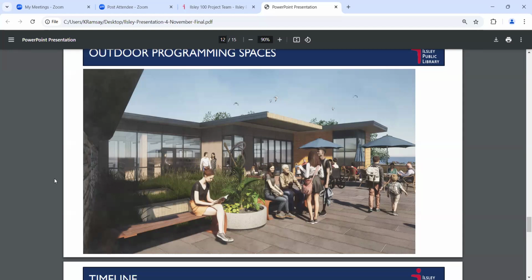Chris, could you talk a little bit about how this outdoor space has changed since we first started? Well, I would say the usable space has increased. The footprint, the square footage of the terrace, has not changed, but we have increased the amount of usable space and decreased the amount of green garden, both for library functionality and as a result of cost.